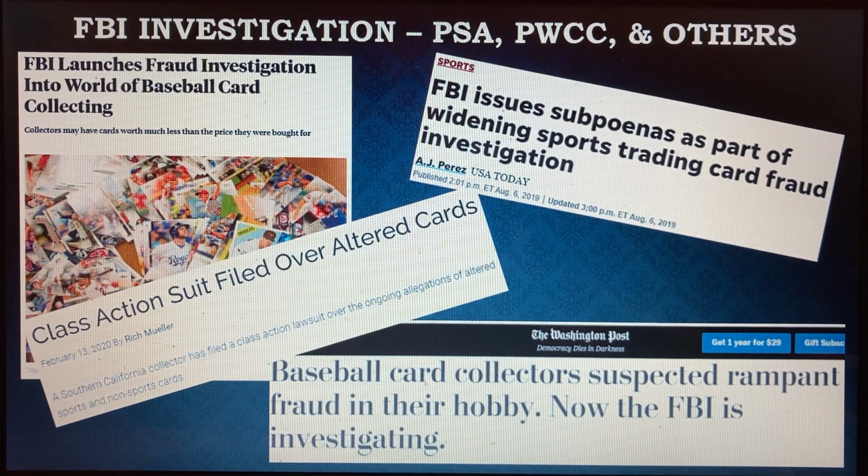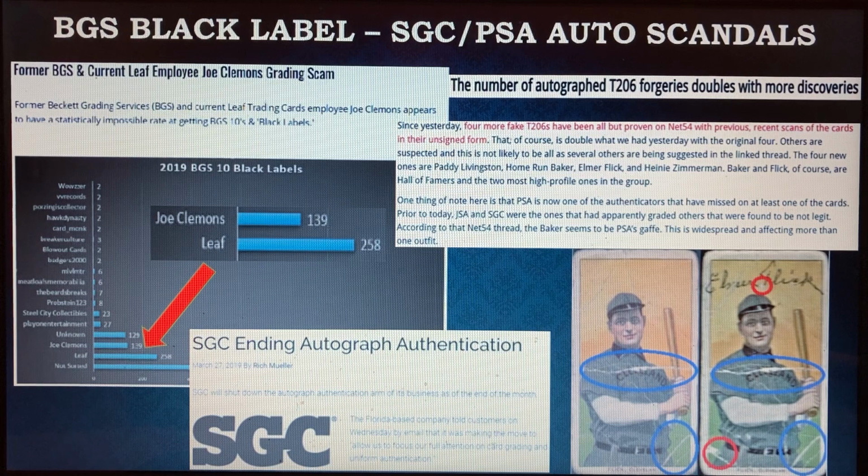And we're talking high-level cards here. We're talking tens, hundreds of thousands of dollars, even up to the millions of dollars in some of these cards that were sold that turned out to be altered. PSA has always been the standard in the market for grading. Everyone trusted them, blind trust most recently. People coming into the hobby, everyone says grade through PSA, so people have been grading through them. Well, this is something that they're dealing with now.